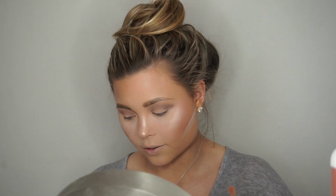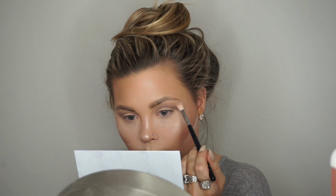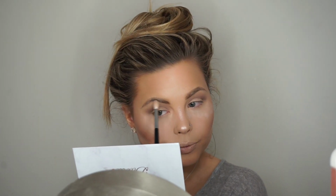Take the E35, a tapered blending brush. The E40 is this one, and this one's just a little bit smaller. We're just gonna take a little bit of this Mogul color and put that in the brow bone highlight. Again, pretty matte. Just blend it with that other shade from the other palette. So super lightly like that, but that's just gonna give us a nice transition between the crease and the brow bone.